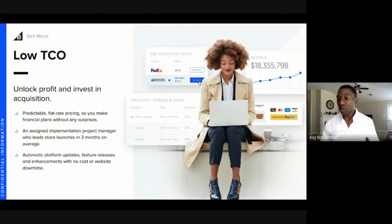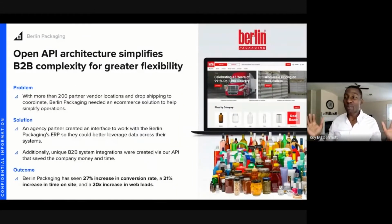Let's go into a few examples, because I could tell you all, but let's hear what customers are actually saying. Berlin Packaging opened in the 1930s as a tin plate packaging business, and they've now evolved into a modern glass and plastic container store with over 200 partner vendor locations. They were looking for a B2B e-commerce platform that could handle the complexity of their business and offer them a more streamlined ordering system. During this evaluation, they looked at Magento, they looked at IBM WebSphere, and they looked at BigCommerce, narrowing it down to BigCommerce due to the pricing configurations and built-in functionality.